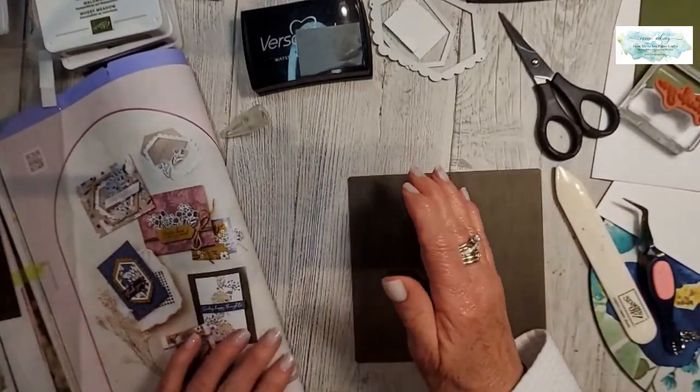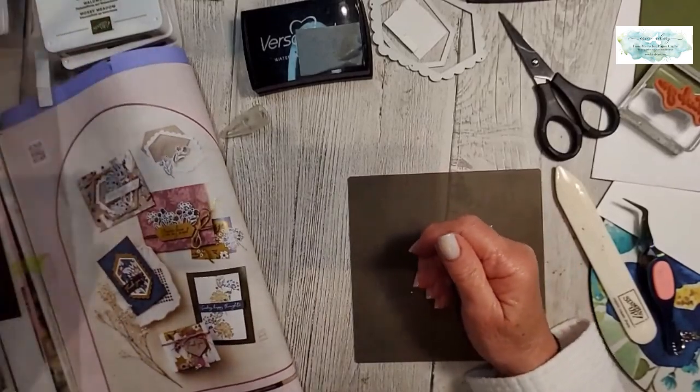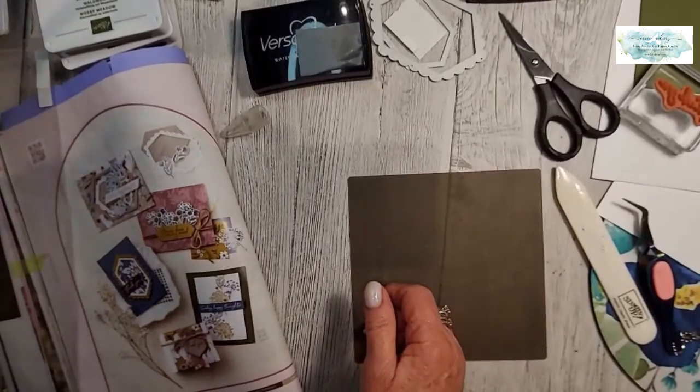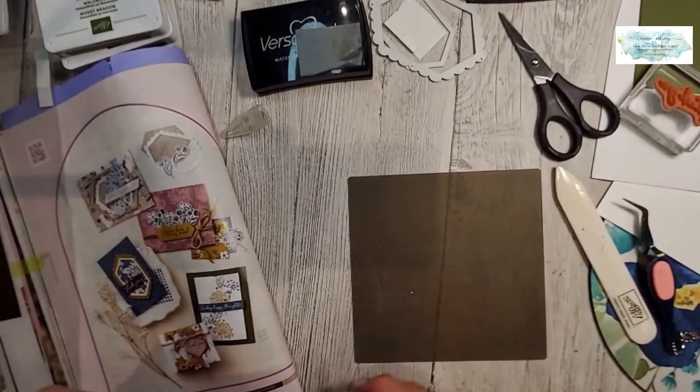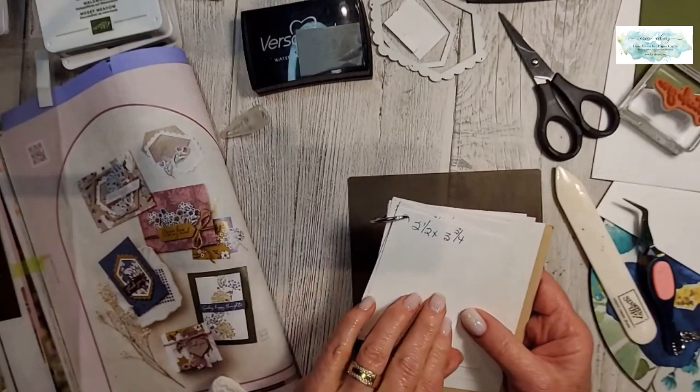Okay, so we have no embossing on this. Now I'm going to pull out, you've seen me use these before, my card size templates. I made these absolutely years and years ago. And now I see people are using them all over the place.